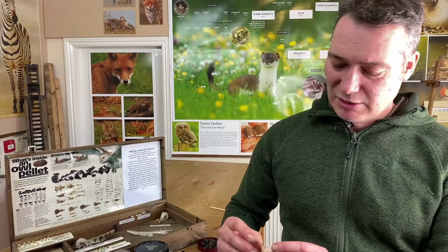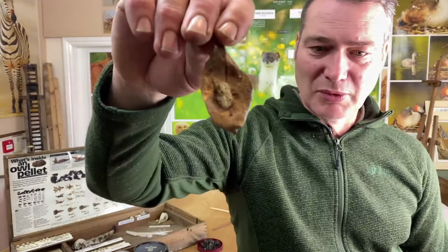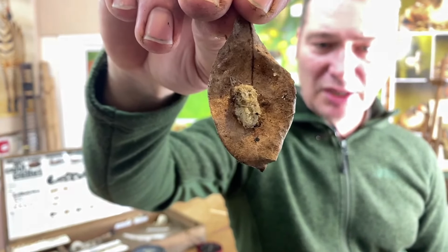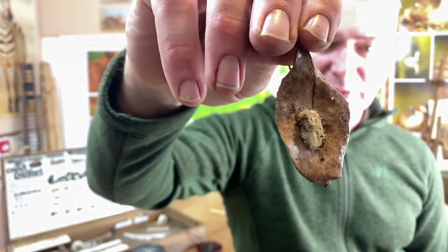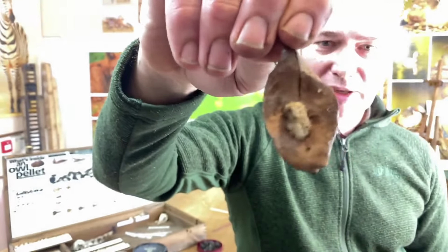It's stuck to a leaf because these are tremendously fragile. So I've actually put a drop of varnish on it. Let's get focused in on that. So these are fish bones, fish scales, and you can see how big it is with my fingernails. Tiny, it's like the size of my little fingernail there. And I haven't cleaned my nails, have I?